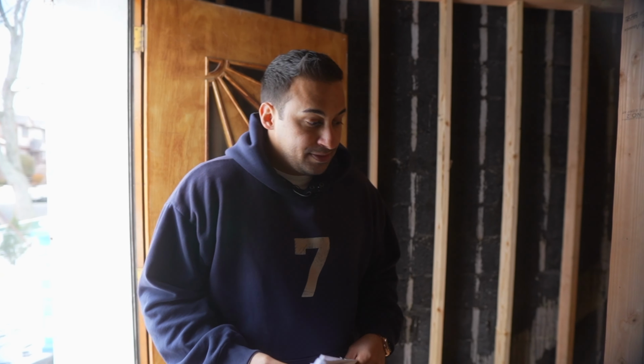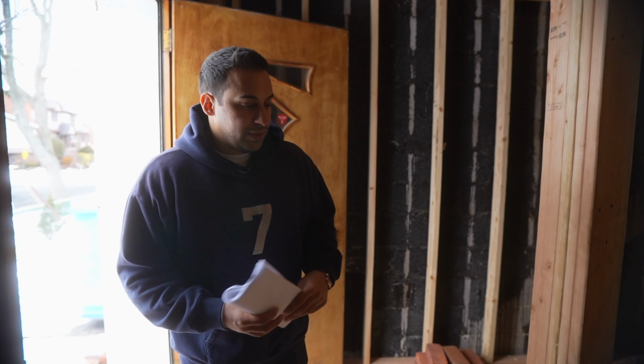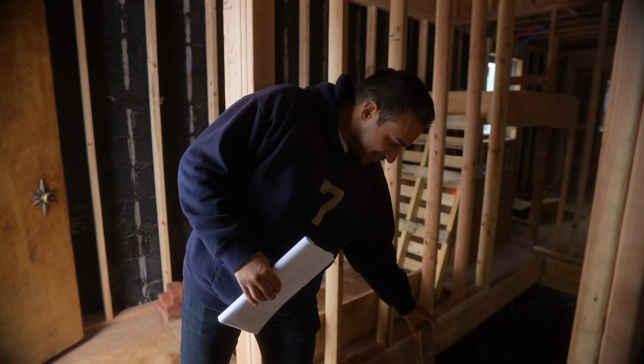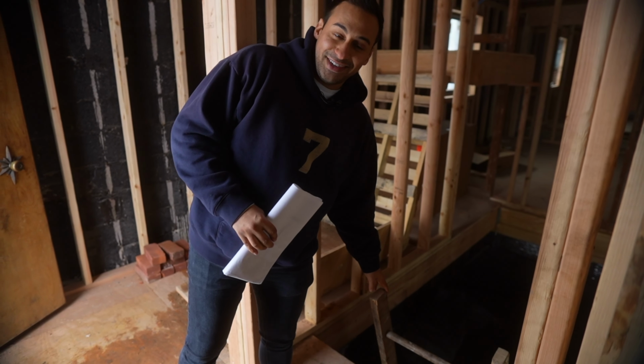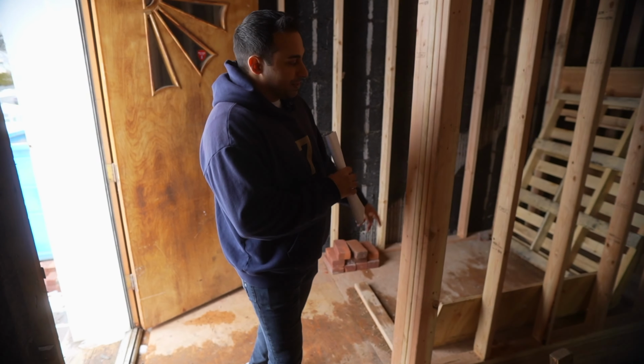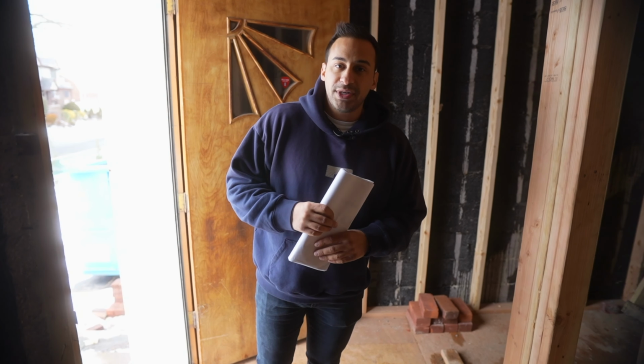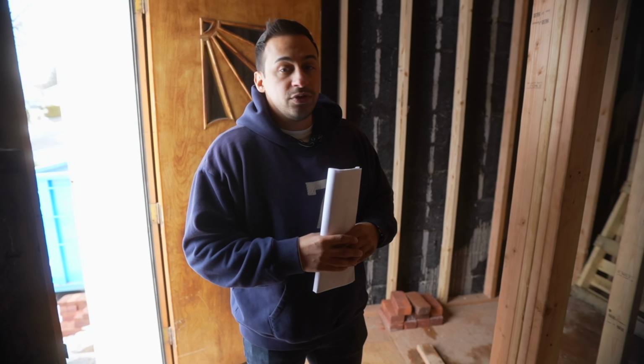All right, guys, another delay that I'm having with this build is the staircase. It's been about 3 weeks. We're using this weird staircase system right here. It's basically just a shoddy ladder to get from the basement to the first floor and from the first floor to the second floor.